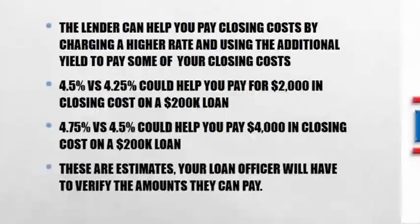Now, I've got to stop here and say that the quarter and the 1%, these are estimates. It's not going to be exact. Sometimes it could be a little more, sometimes it could be a little less, sometimes it may be dramatically less. These are examples of what would happen. And so your question should be, how much does that 1/4 or 1/2% cost me in the loan?